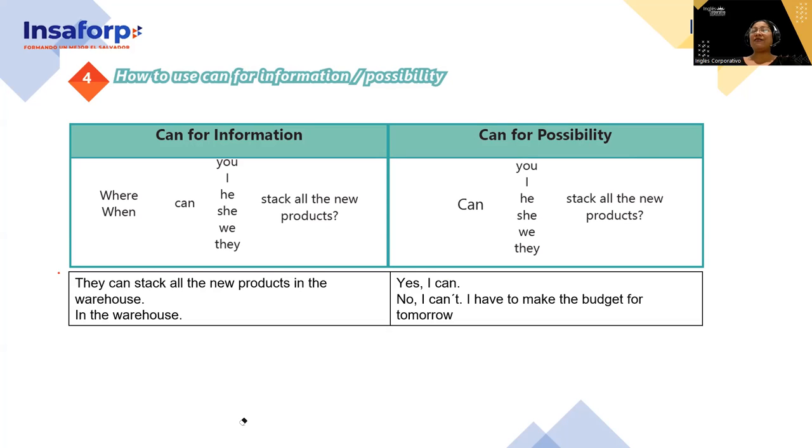How to use can for information or possibility. For information, it says. For information, it is when we use the questions because you need to know when or where you need information. If you ask, hey, where can I stock all the new products? I am asking for information. Hey, where can I stock all the new products?